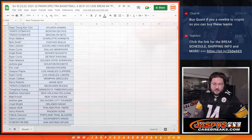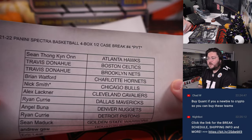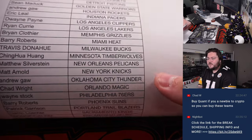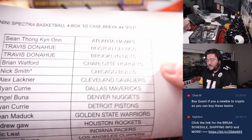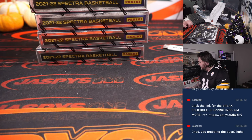Yeah, right here. Here are 4 boxes. Here are teams PYT4, Shaw and the Hawks, all the way down to Alex and the Wizards, with Nick Smith grabbing the Bulls, that last spot. Thank you, Nick. Nick, doing his part.